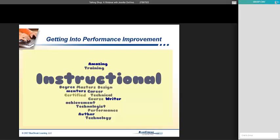I could use my work projects as some of my projects for my classes. So it was totally win-win. I couldn't lose with that. I ended up getting half my master's degree in instructional technology with that program, and then I had to go down to Governors State University to finish the rest of it.